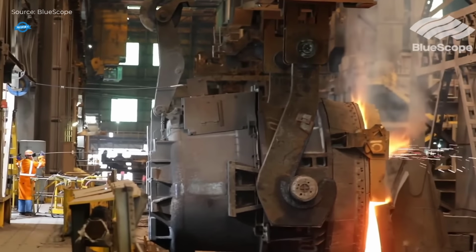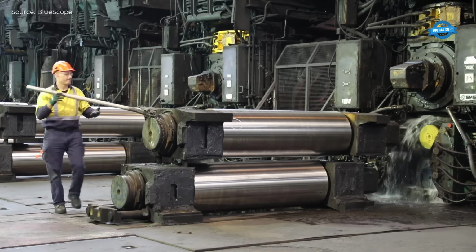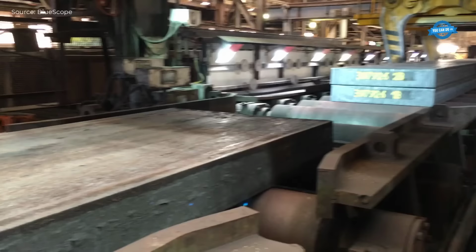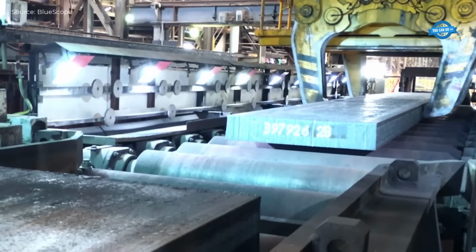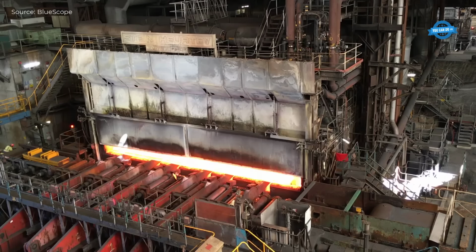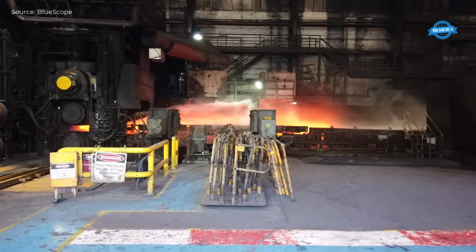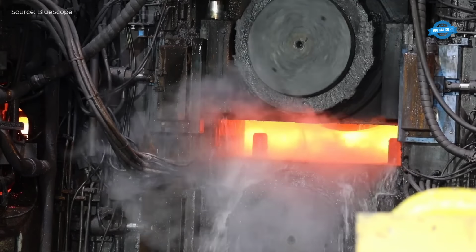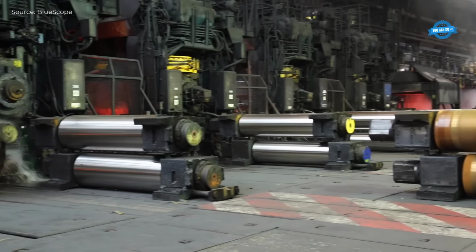After casting, the slabs are transferred to a hot rolling mill. First, the slabs are reheated in a furnace to prepare them for rolling. They are then passed through a roughing mill, which reduces the thickness significantly. Following this, the steel enters the finishing mill, where precise adjustments are made to control the final thickness, width, and surface quality of the steel strip.